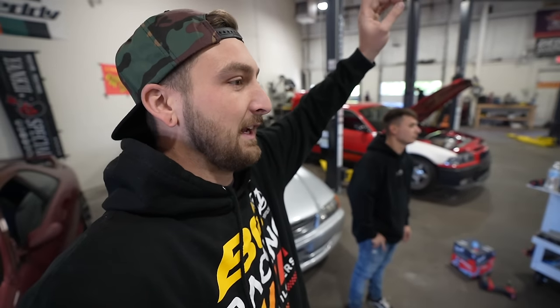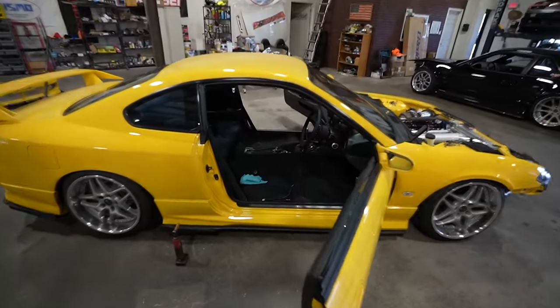Whatever. Okay, this thing's on, dude. This thing is first test drive today. I'm going to shut up. But let's get the center console in and finalize the interior so it feels whole.